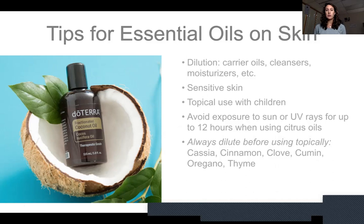And then you can use the dilution or carrier oils anytime you're applying to children. Of course, any citrus oils you need 12 hours before you're in the sun. And the oils that you should always dilute because they're a little bit hot are cassia, cinnamon, clove, cumin, oregano, and thyme. And just because we're talking about some of those spice oils, oregano and thyme are two oils that are often used to help with GI imbalance or yeast infections as well.